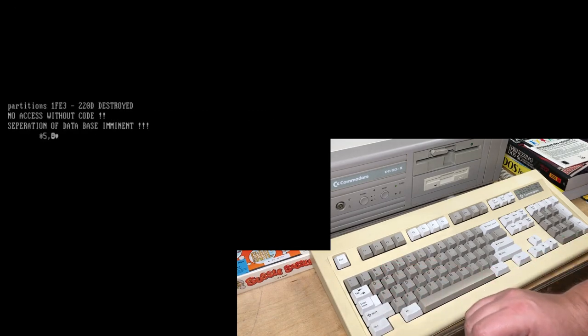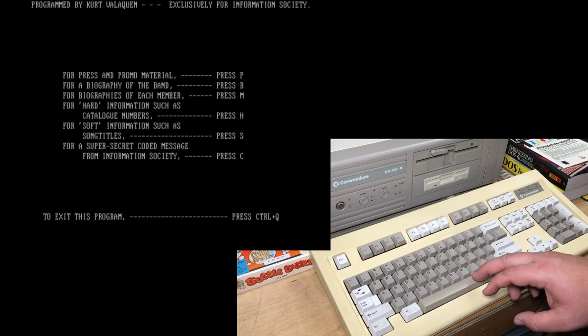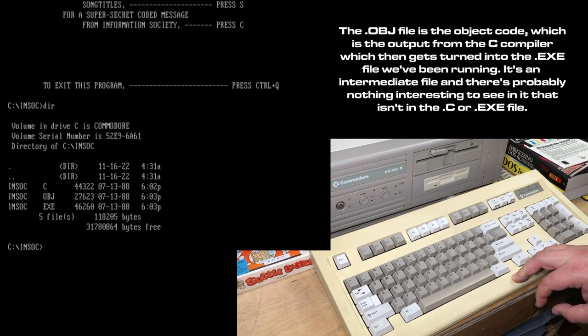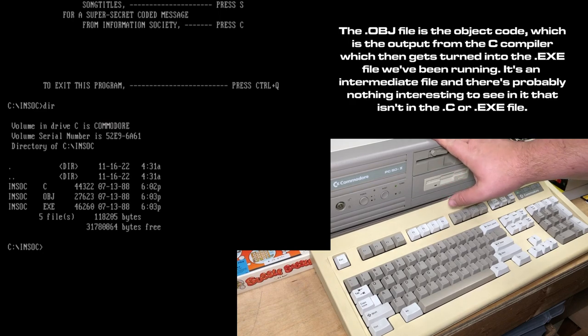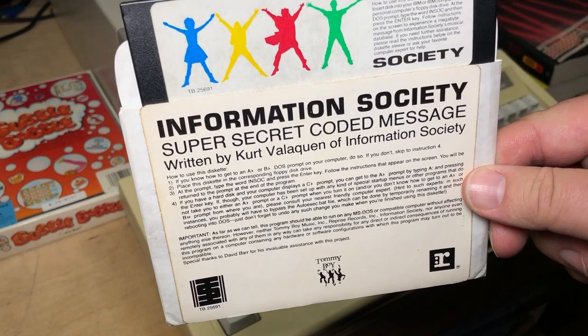So here, let's, oh, even Control Q gets you out. Okay, well, there we are again. Let's exit this program. Okay, I keep meaning to look at that. These files were updated, compiled July 13th of 1988. Predates this computer by probably a year, maybe two at the very most. So that's the Information Society super secret coded message.